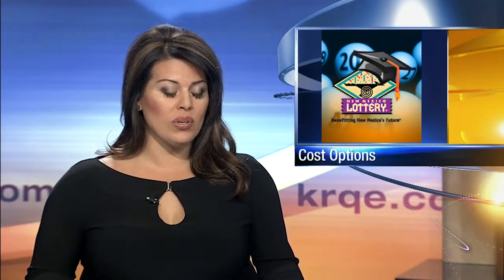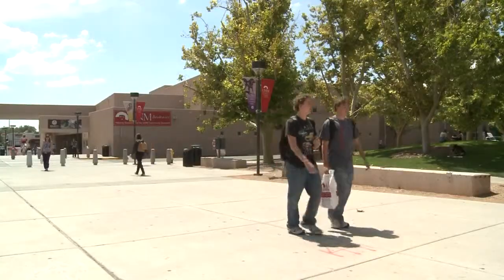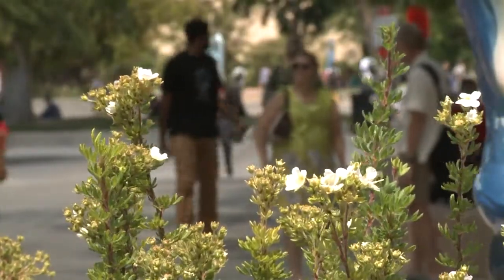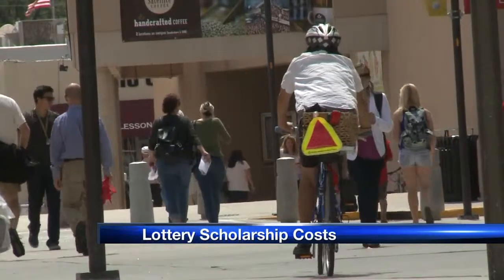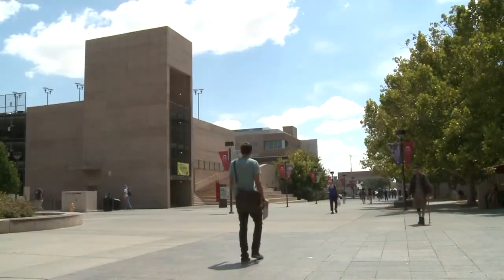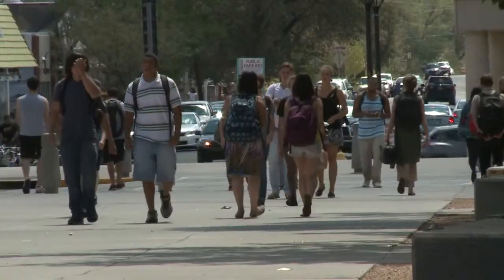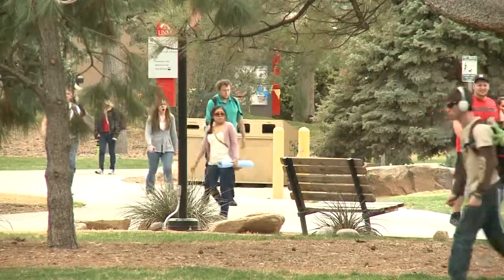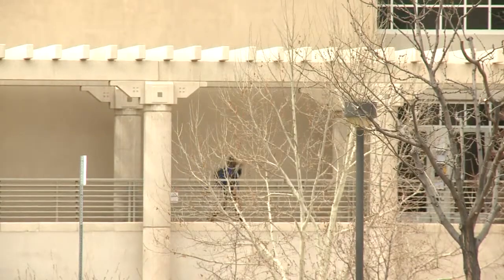Cutting back apparently is not an option, at least not a well-received one. A state task force is looking at ways to continue New Mexico's lottery-funded college scholarship program. Discussions to increase eligibility requirements or cut back what the scholarship covers didn't go well on Friday. But tuition hikes are causing the cost of these scholarships to grow faster than the actual lottery revenues.